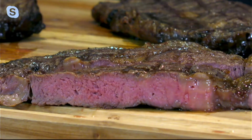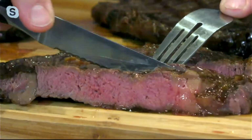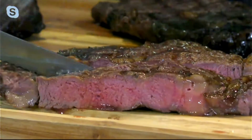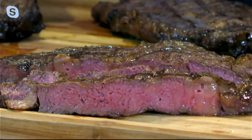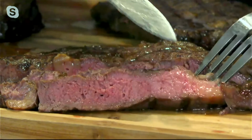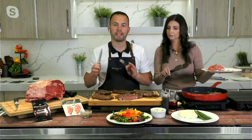Again, 9 ounces in size. Every one of them is individually vacuum packaged, but they're also very lean. Typically, ribeyes are a fattier cut of beef, but in our butcher shop, we take the extra care to ensure that we give you a ribeye steak that is still very lean, but at the same time is packed with flavor.